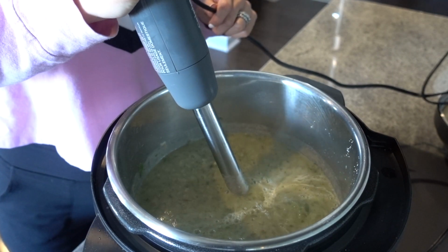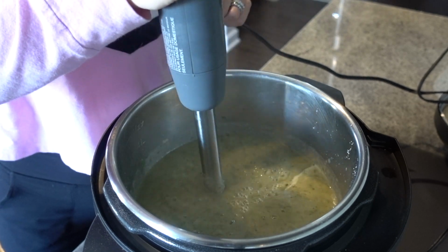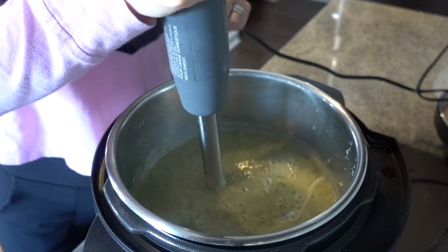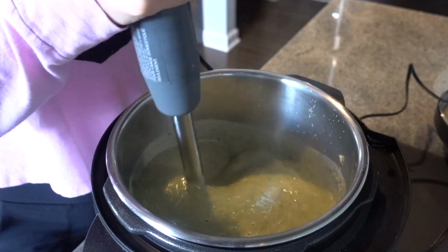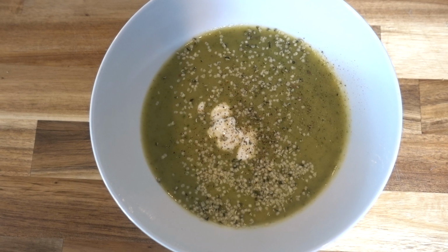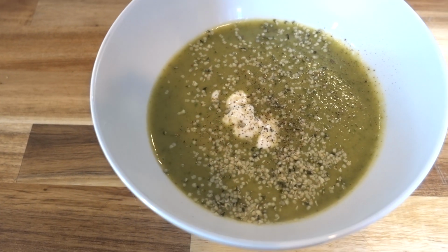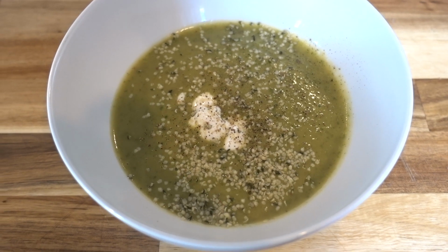As you probably noticed earlier in the video, the spinach was definitely on its last leg, which is why I chose to use it in this recipe. But if it is fresh, it will give it such a bright, vibrant green color. Then once I'm ready to serve it, I will scoop a dollop of coconut yogurt on there with some hemp seeds and some freshly cracked pepper.